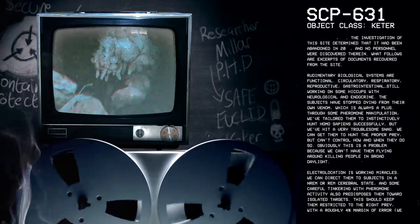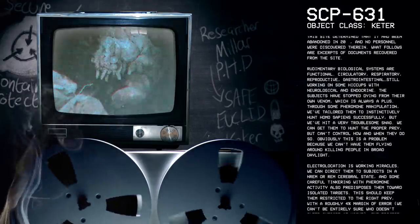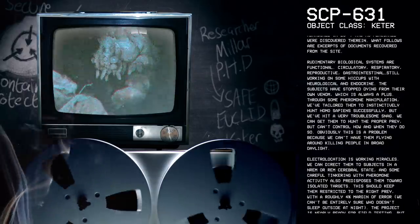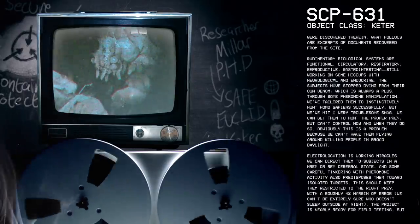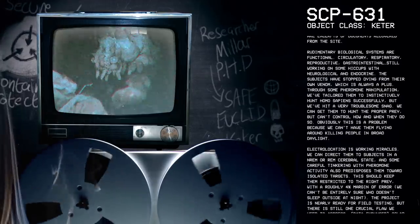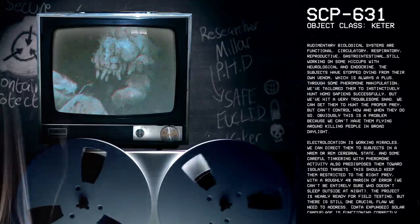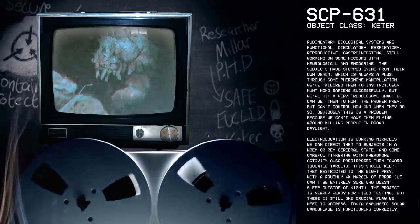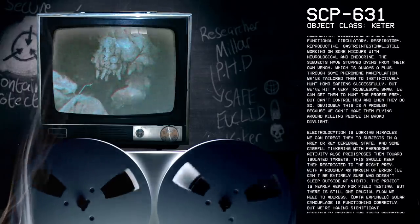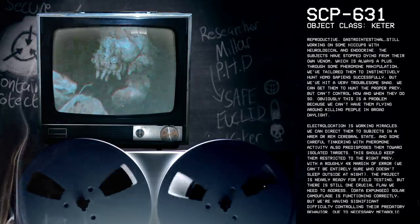Rudimentary biological systems are functional. Circulatory, respiratory, reproductive, gastrointestinal, still working on some hiccups with neurological and endocrine. The subjects have stopped dying from their own venom, which is always a plus. Through some pheromone manipulation, we've tailored them to instinctively hunt Homo sapiens successfully, but we've hit a very troublesome snag. We can get them to hunt the proper prey, but can't control how and when they do so. Obviously, this is a problem because we can't have them flying around killing people in broad daylight.